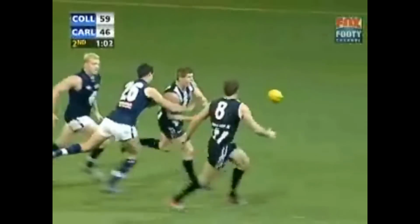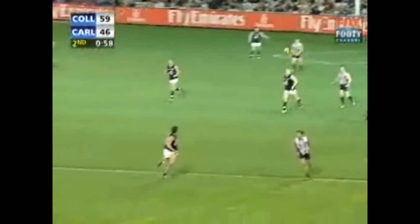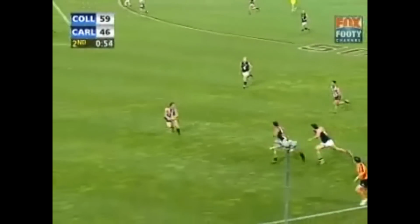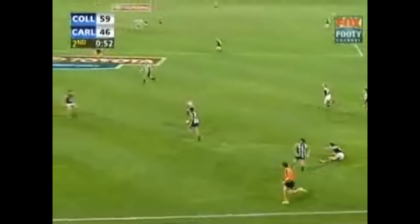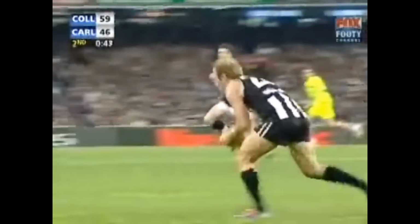Inside the forward 50. Loose ball at the back. Todd goes back. Gets an obliging bounce to Clement. Tracks it towards the back pocket. Spots a man up the ground. Goes to Lucuria. Like a base runner going to second. Took the mark. Got it to Cole. Across to Swan. Back to Cole. Runs on to Johnson. Clock is down to 48 seconds.